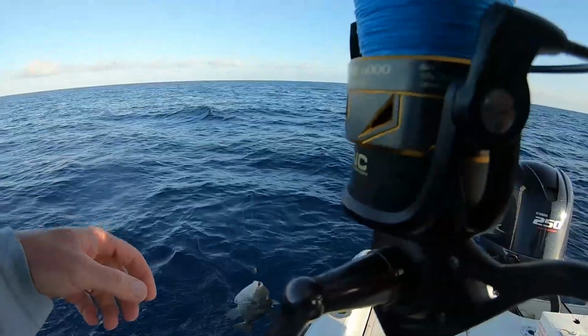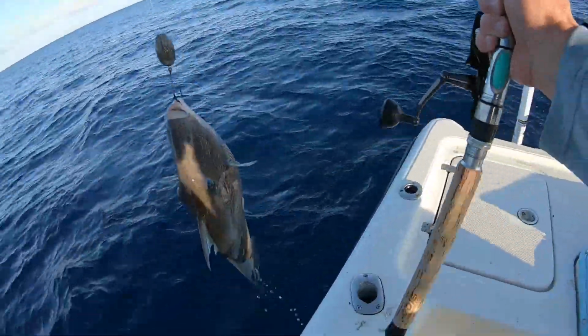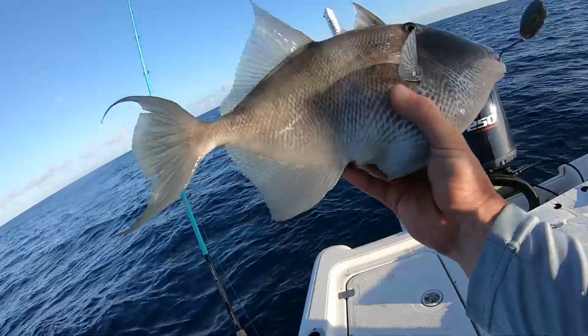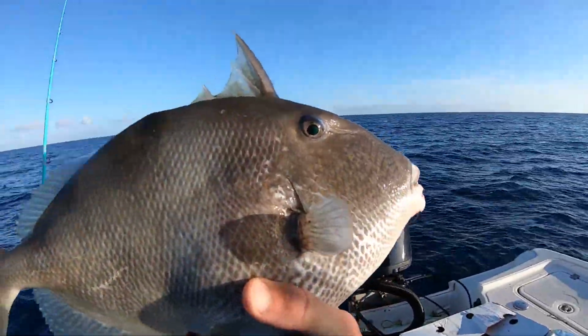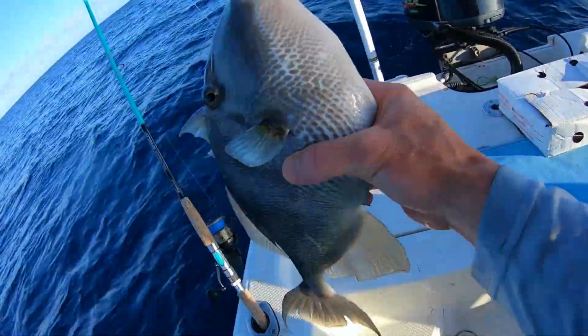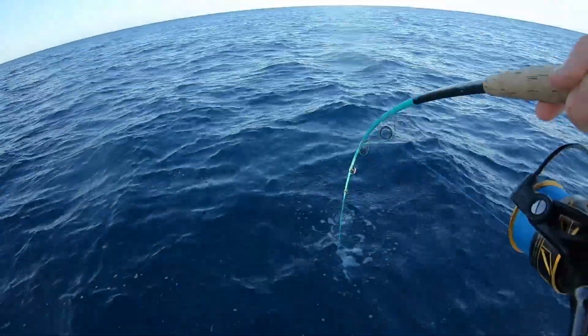Oh, triggerfish. Oh my gosh. That's a huge one. Triggerfish, baby. Wow. That's another cool part about fishing out here. Look at that spitting up. You just never know what you're gonna get. It's a good fish though.